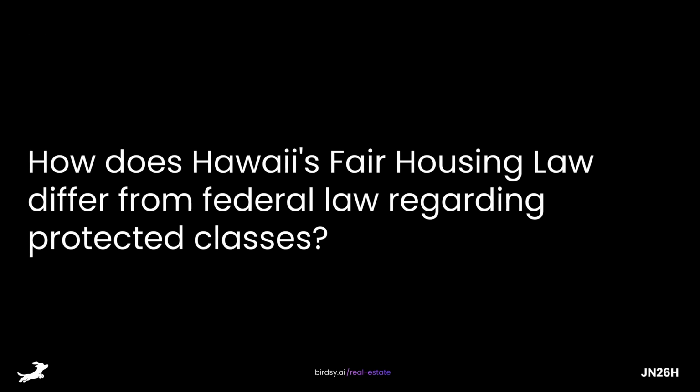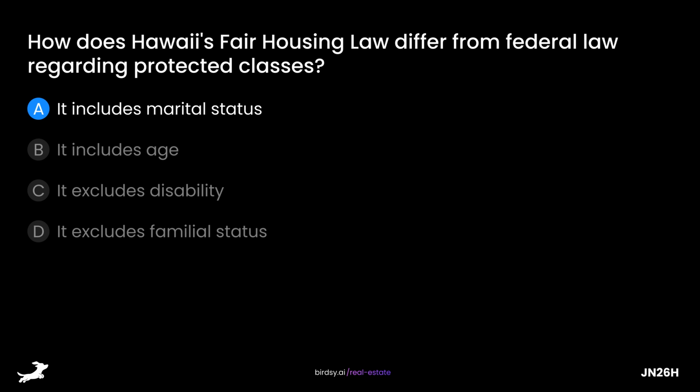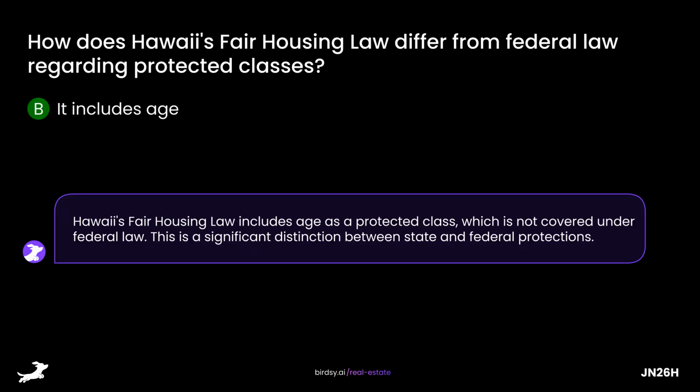How does Hawaii's fair housing law differ from federal law regarding protected classes? Is it A, it includes marital status, B, it includes age, C, it excludes disability, or D, it excludes familial status? The answer is B, it includes age. Hawaii's fair housing law includes age as a protected class, which is not covered under federal law. This is a significant distinction between state and federal protections.